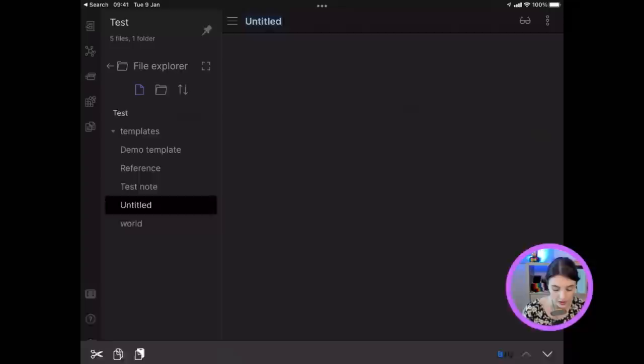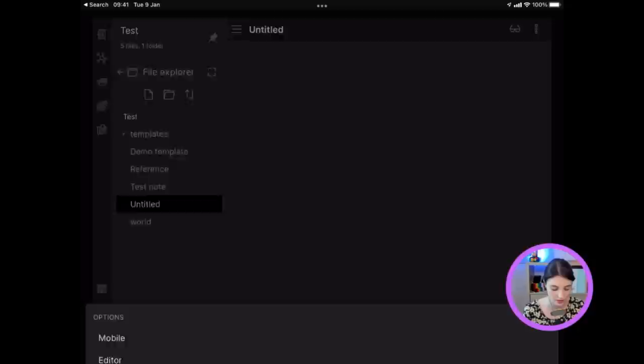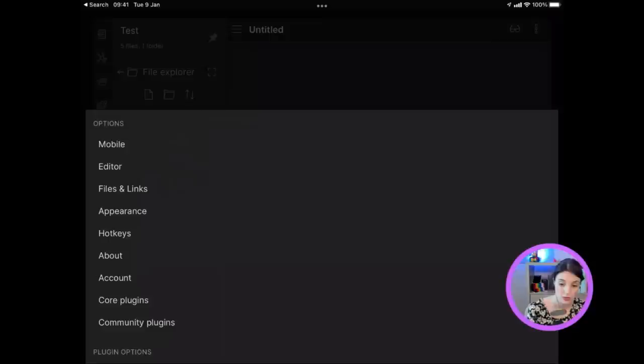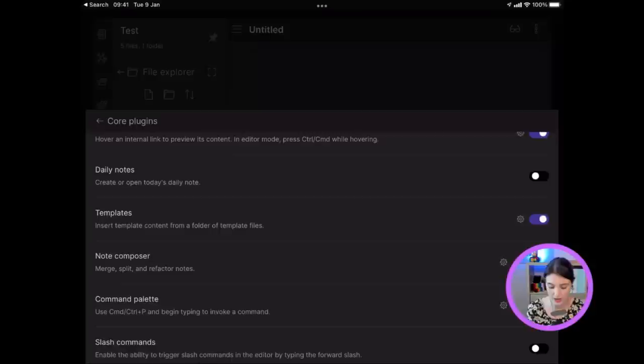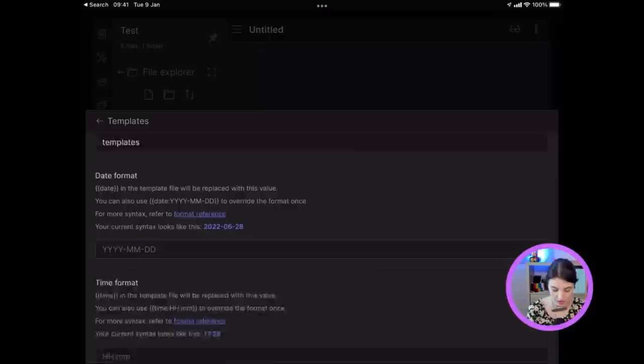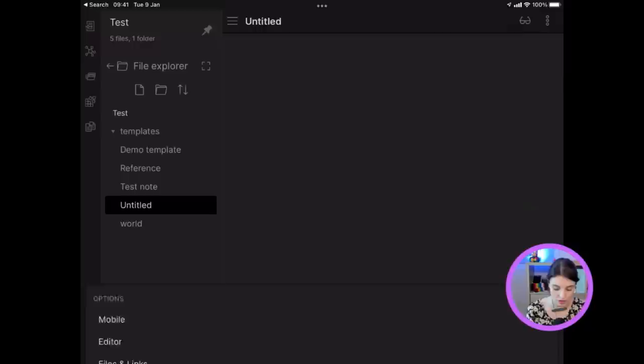What I can do is I can also create something from a template. This is a feature that is built in to Obsidian, but it's not enabled by default. So if you pop into the settings, which is in the bottom left, and then go to the core plugins and scroll down, there's an option called templates where you can insert template content from a folder of template files. If you enable this, then you get some settings options. You choose your folder, so I've called my folder templates. And you can also specify a date format and a time format, which I've left as the defaults.